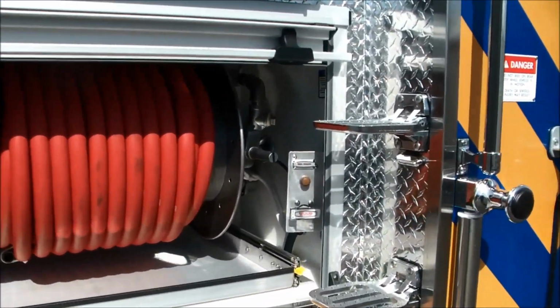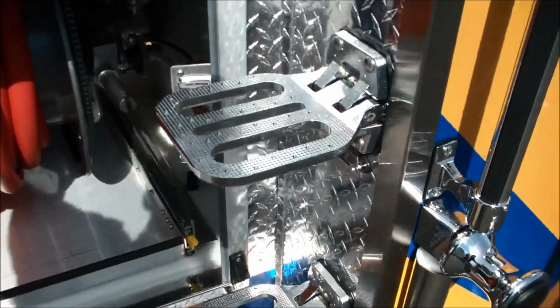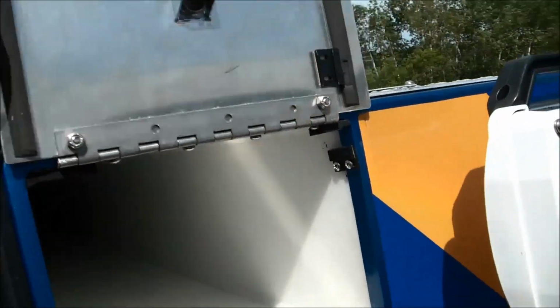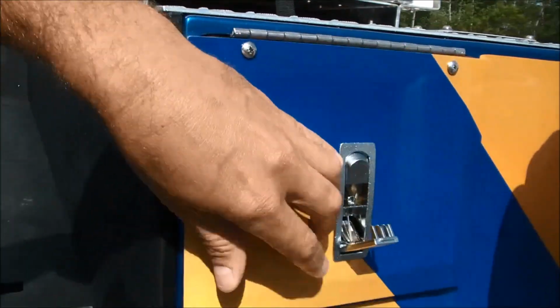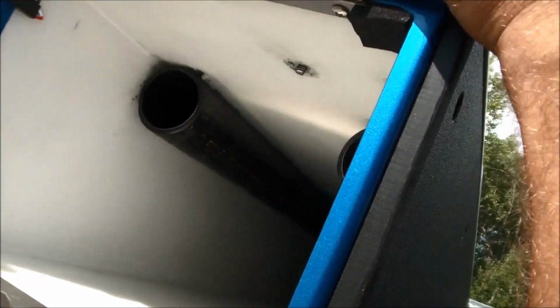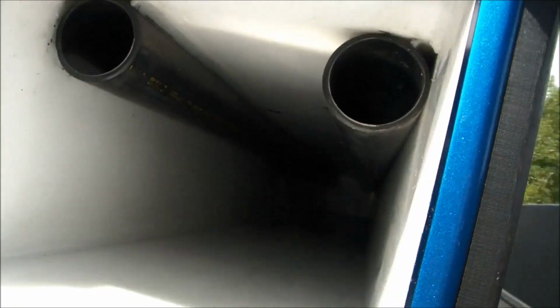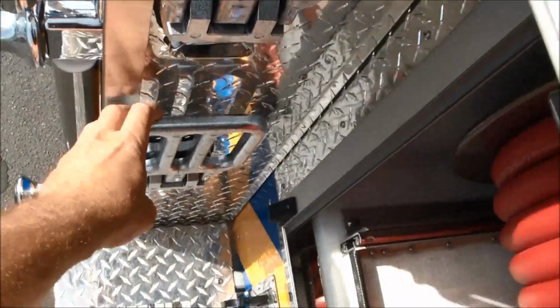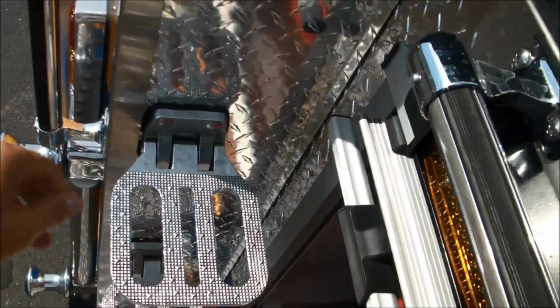I'm going to show you a little closer up here some of the features of the top of the vehicle. Some folding steps on the side. We've got this hinged compartment door here with some long tool storage capability. Same with the driver's side compartment. We got a couple of pike pole tubes built in here. Again, folding steps on each side of the body with lights.